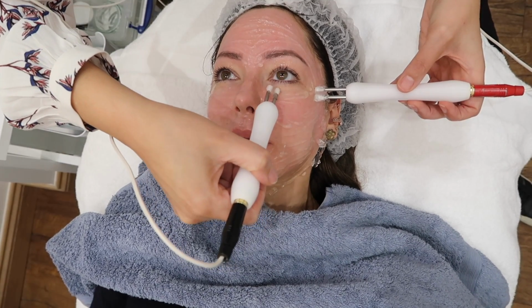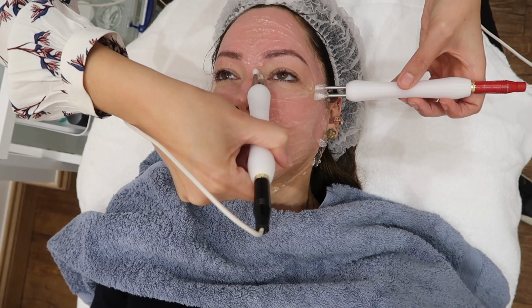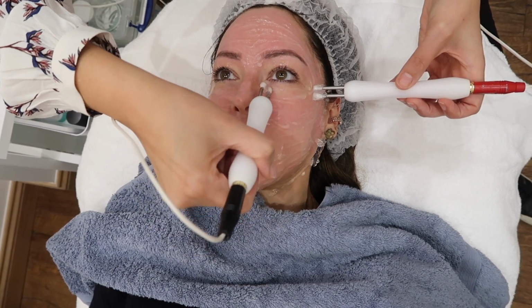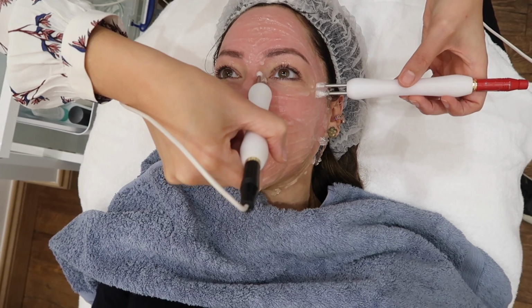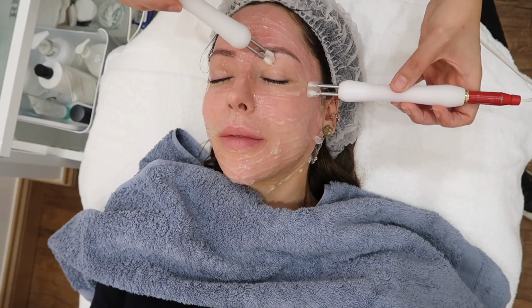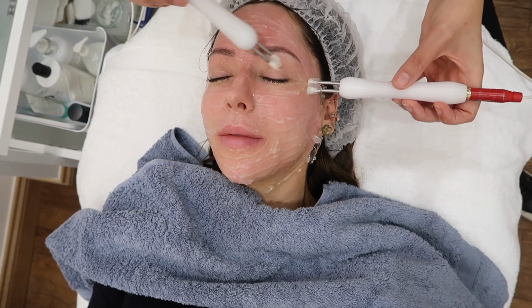This helps get rid of puffiness around the eyes as well, because we're increasing the circulation. What about those tiny horrible lines? Would it get rid of those? Yeah, just wait, you'll see. You can't feel anything, can you? No. Exactly, it's wonderful. Wow.